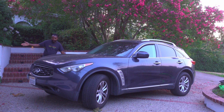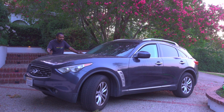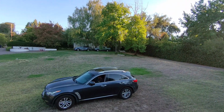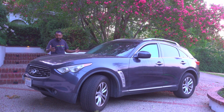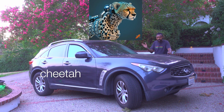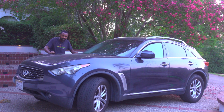So this is the second generation of the Infiniti FX35. It came out in 2009, but the first generation was from 2003. They look kind of similar, but this one looks a little bit more elegant compared to the first generation, but the exterior shape is the same. When Nissan came up with this design, they called it the bionic cheetah. Cheetah? Whatever this animal is. But I think they got this design from something else, something that I happen to like.